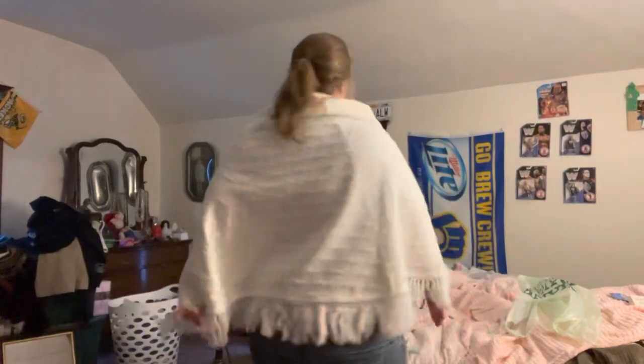See this vintage? So it got sort of, you could go like this, but I don't think you'd actually want to do that. See the buttons on there? Yeah, so this has a collar on there. So yeah. This is how it looks on me, like this.